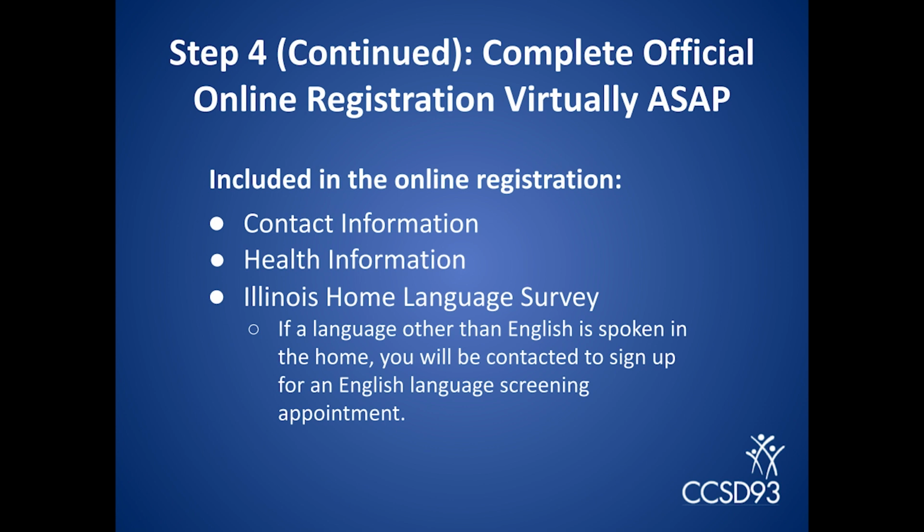The screener is meant to be an opportunity for us to get to know your child a little bit and determine if your child qualifies for English language support. If your child is fortunate to be exposed to another language, it is helpful for teachers to know this as planning and preparation takes place.